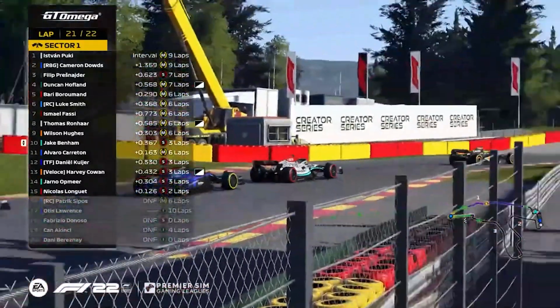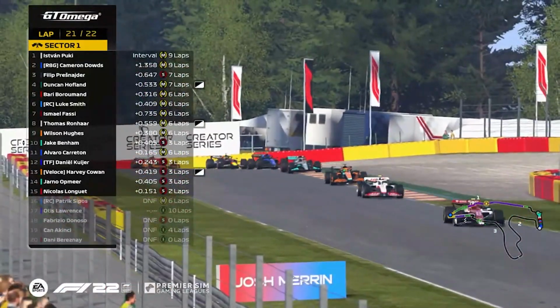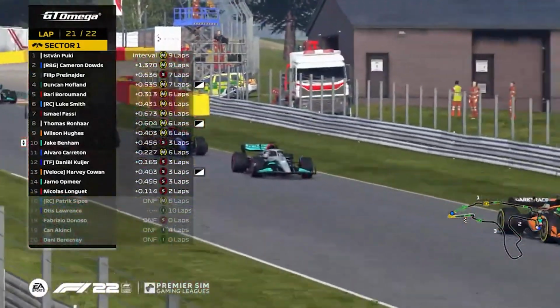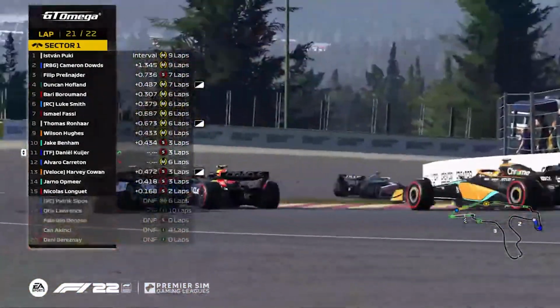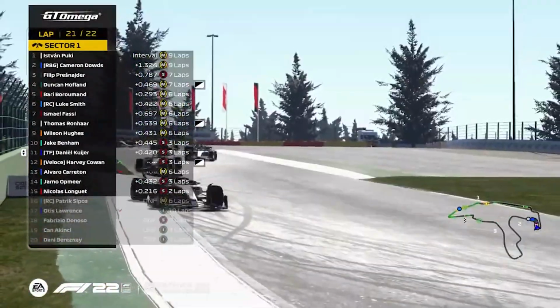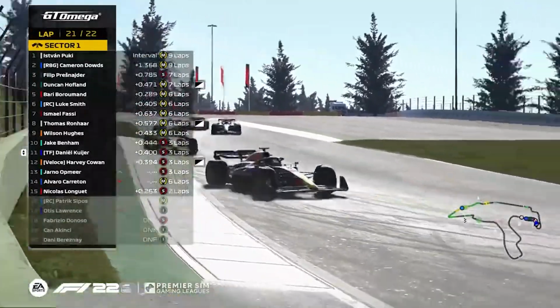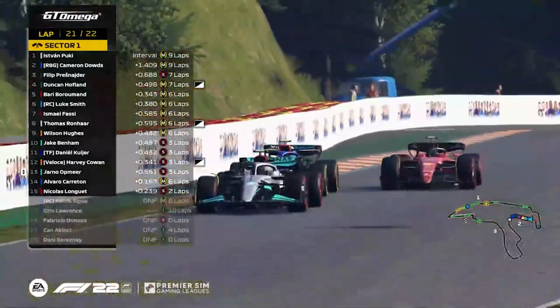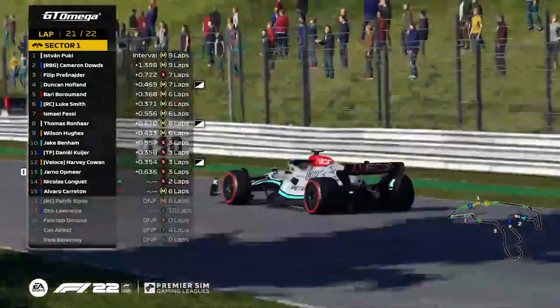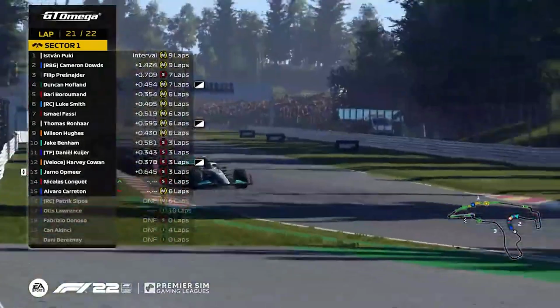Of course, Jake Benham moves up to P10. He's in the points now in P10, chasing after Wilson Hughes, but these guys mine are not really making progress. Daniel Kaya down the inside of Caraton, contact through the corner, and Caraton's almost half the way round, and he hangs onto the car somehow. Otmir goes round his outside through No Name corner, and Longa is going to try follow through as well. He's been absolutely mugged there. Unfortunately, Caraton drops to the back of the field.